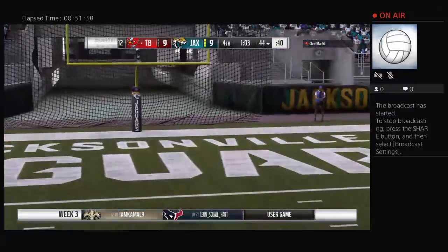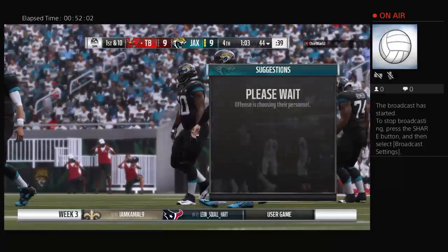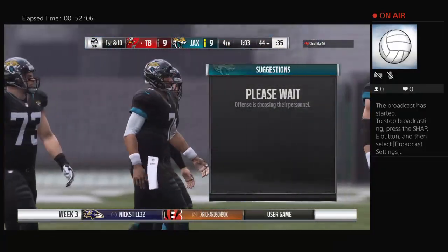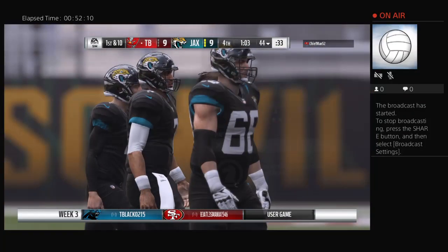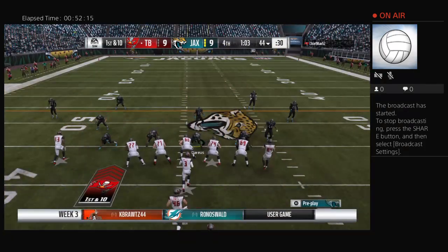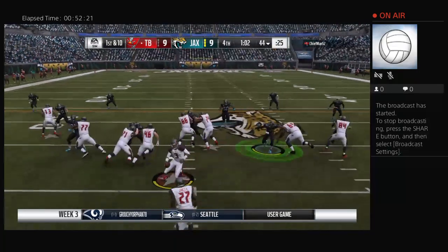And off the crossbar, and it kicks back out. Needed maybe a foot or two, but it's no good as it stands. And a costly one there as this game remains tied here in the 4th. So good starting field position for him here as they come up 1st and 10. 5 on the 50.